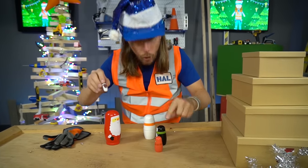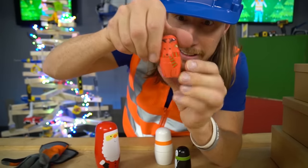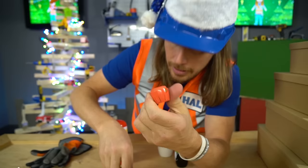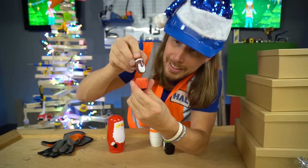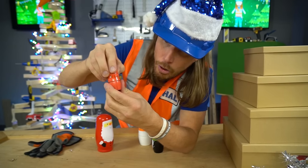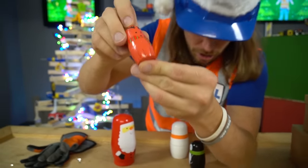Let's see. Oh, it's the reindeer. Yep. Let's open him up. Oh yeah, just like that. And in goes the fox. Oh, and they fit inside so perfectly. Close them back up. Look up here. That's great.